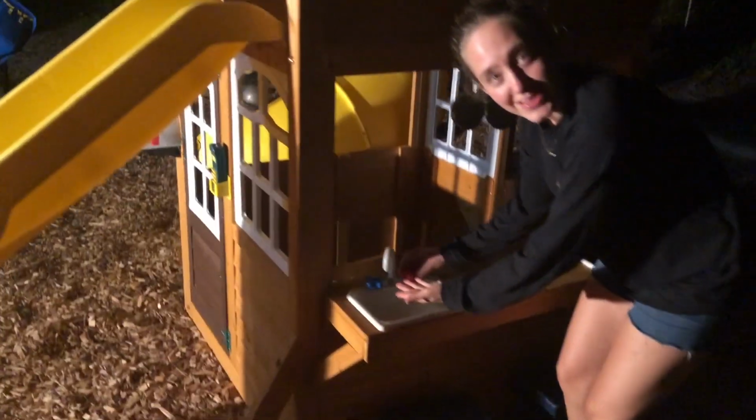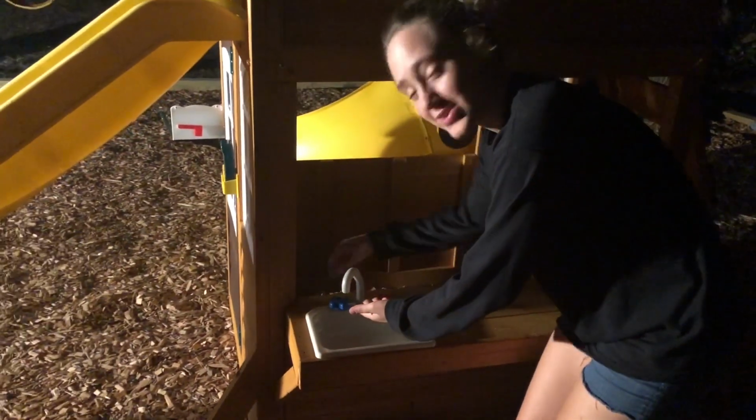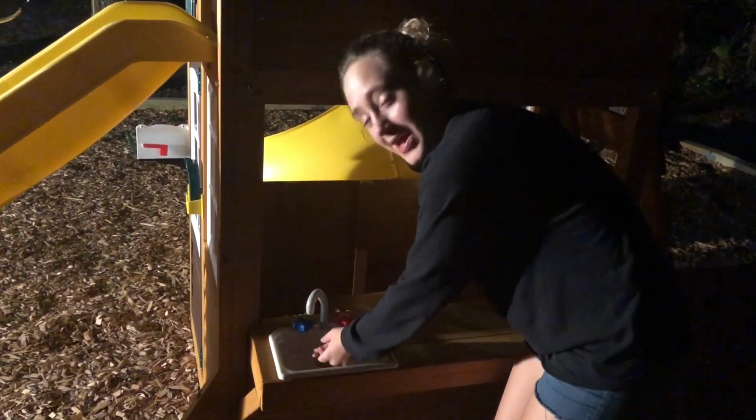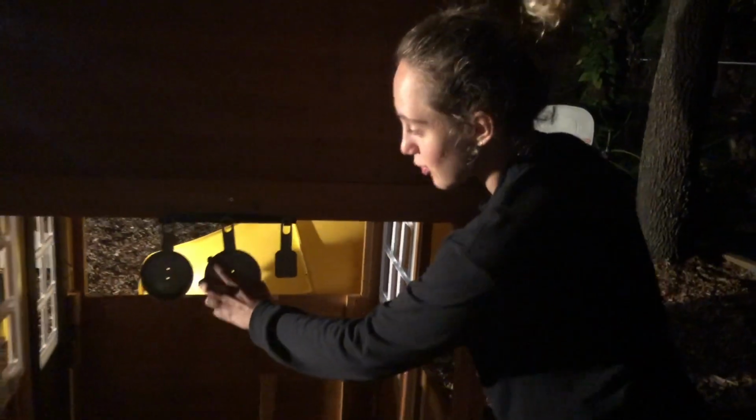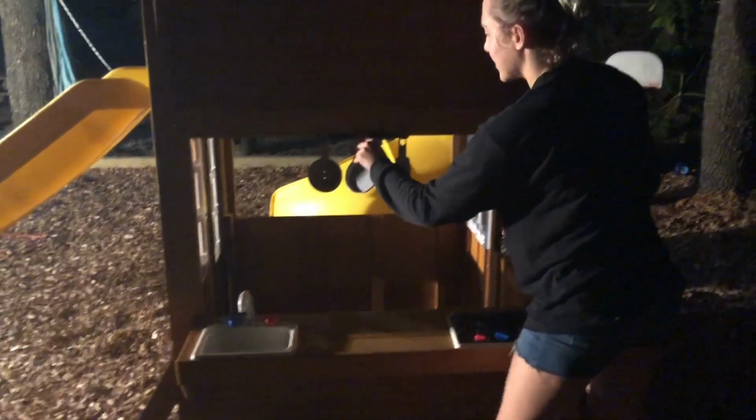We have a little water station, cold water station. I wash my hands, very nice. We have pots and pans and a little stove with fire features. Beautiful. Put it back because we're organized. Oh no, we have to wash it first. Yes. Now we hang it to dry.